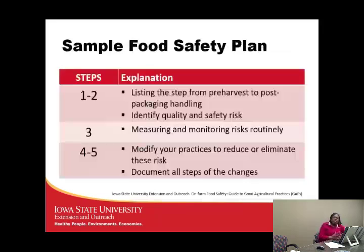Listed here are steps that can be considered in developing your food safety plan, which can include listing pre- and post-harvest handling practices, measuring and monitoring risk, modifying steps to reduce the risk throughout your process, and most importantly, documenting all steps. Documenting your practices ensures that the practices have been performed. So that is something that I would really like to stress to you, is making sure that you have some form of documentation that shows that you're incorporating food safety practices on your farm.